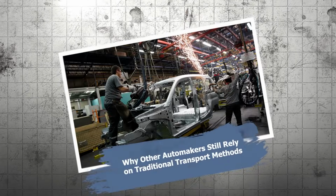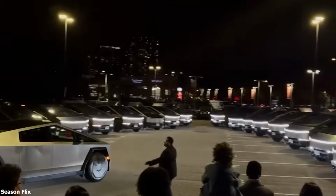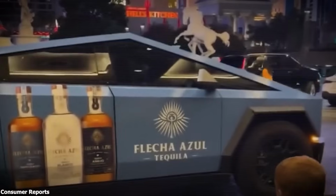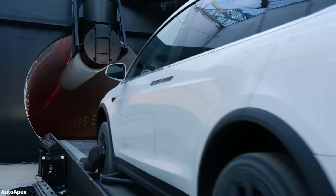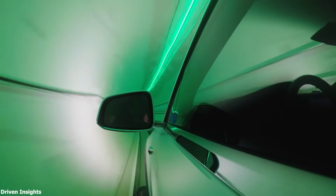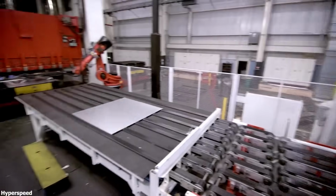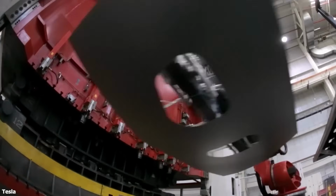Why other automakers still rely on traditional transport methods. Despite the advantages of underground transport, most traditional automakers have not yet adopted a system like Tesla's Cybertunnel. Several reasons explain why companies like Ford, Toyota, and GM continue using conventional transport methods, even as Tesla pushes for innovation. One of the biggest factors is cost and infrastructure investment.